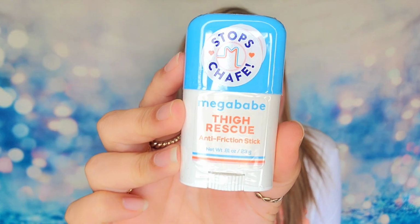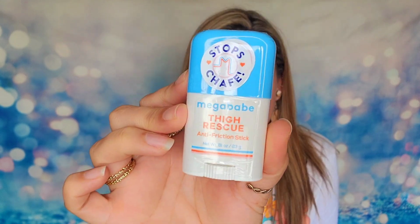It is amazing. This is from Mega Babe, and it is the Thigh Rescue Anti-Friction Stick. This is a godsend, and I used this in Florida when we went to Walt Disney World a couple of months ago. So I know it works, you guys, because it was the only thing that got me through those really hot, humid days. So this is something that is a clear stick, and it works just like a deodorant.